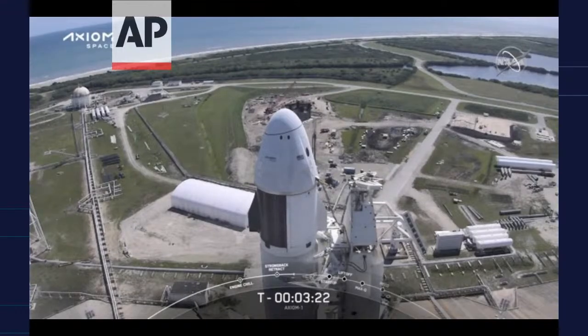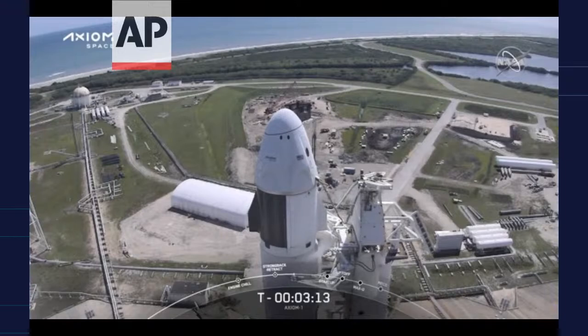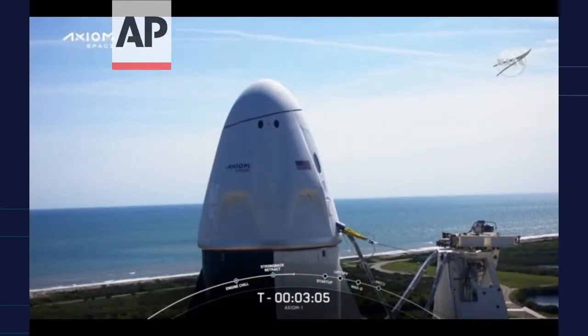Everything continues to look nominal as we're now under 3.5 minutes until launch. RP-1 fuel is fully loaded on first and second stage. Should be wrapping up LOX load on the first stage momentarily and continuing to fill on second stage. Stage one, LOX load is complete.